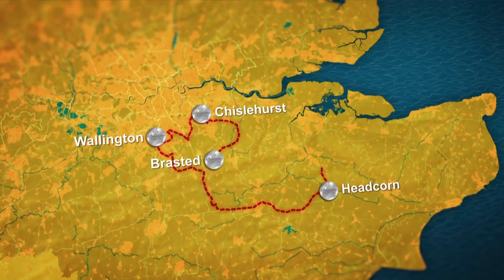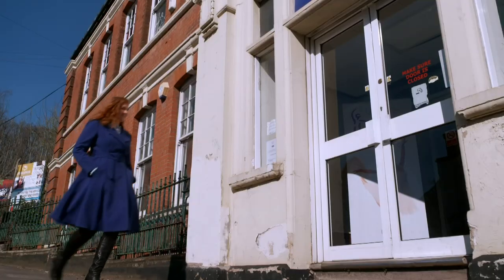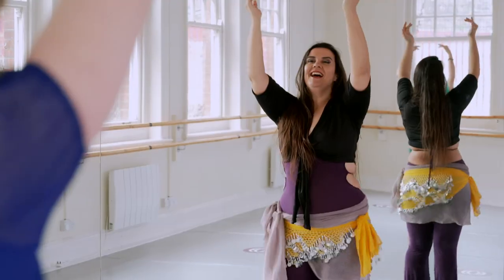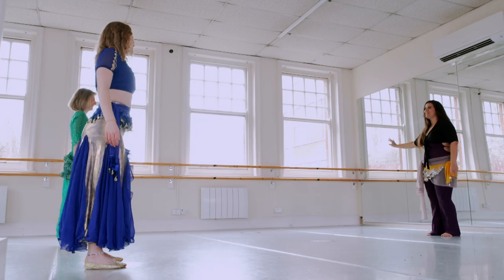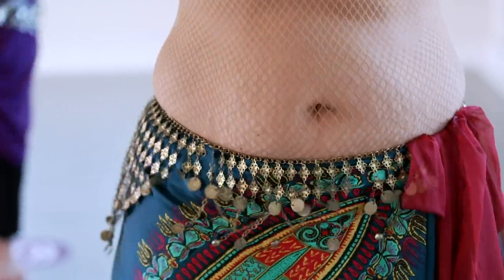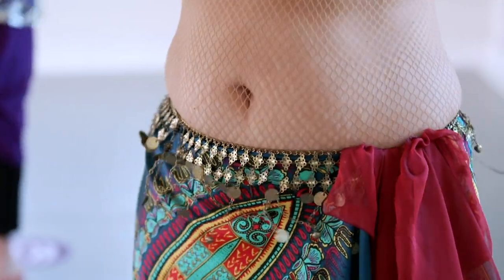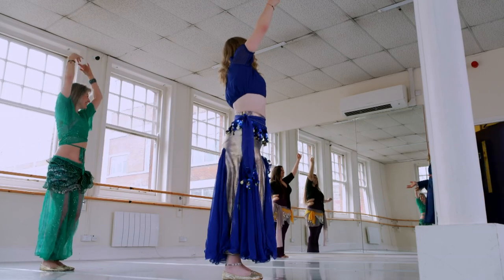Irita is just a few miles north in Maidstone. She's heading to the Hilton Hall Dance Academy to meet Zahida and some Kentish maidens. Or should that be Maids of Kent? To learn about belly dancing, an art form which first made its way to our shores in the early 60s. Stand by. This looks absolutely amazing.